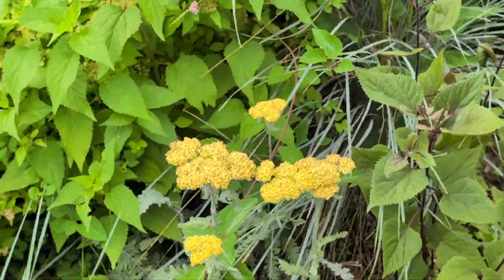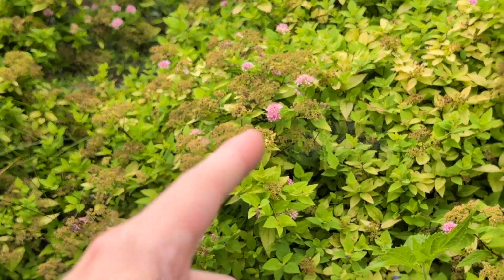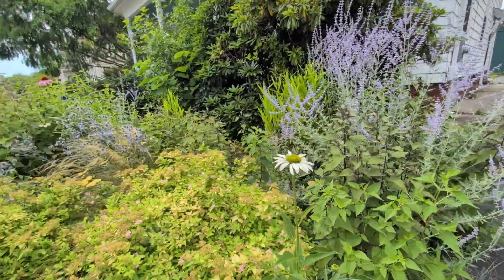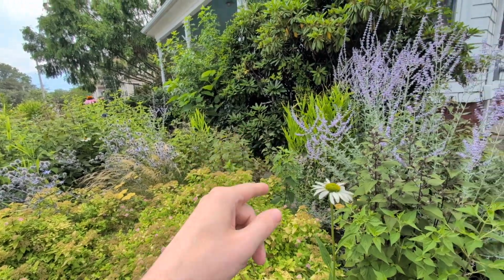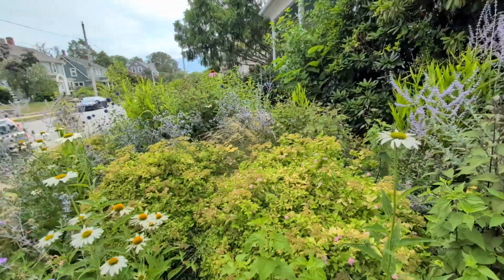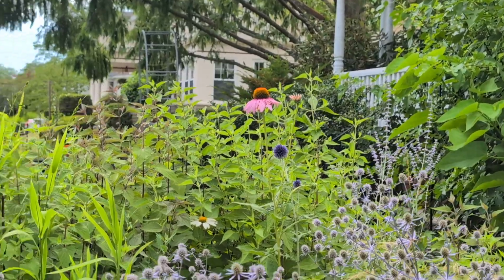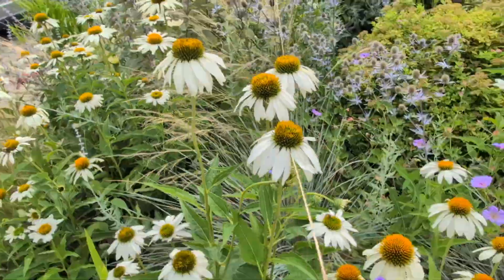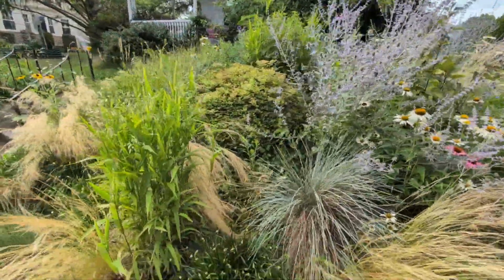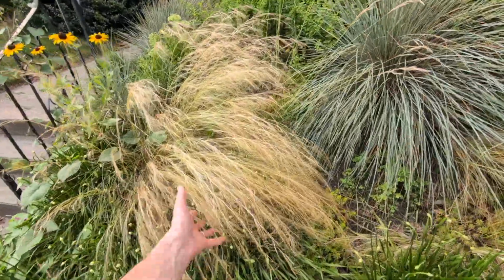and the yellow yarrow and the spirea, dwarf spirea, little pink flowers, and the Russian sage, and a few other inhabitants. These sea oats have really spread in. And here's how the purple coneflower normally looks. Echinacea, that's what it's called. If you've ever heard of echinacea, that's what it is. It's a coneflower. And the Mexican feather grasses are looking like fireworks. They're beautiful. I love these.